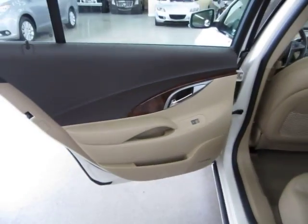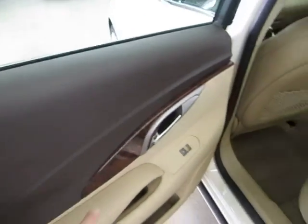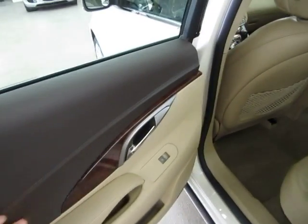The rear door panels are the same as in the front, two-tone, cashmere with cocoa or brownstone, I think they may call it too. Wood trimming, of course. Door panels are in perfect shape. They don't have any cuts, tears, or burn holes.